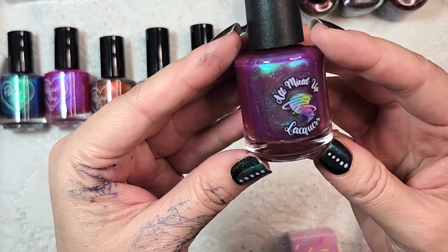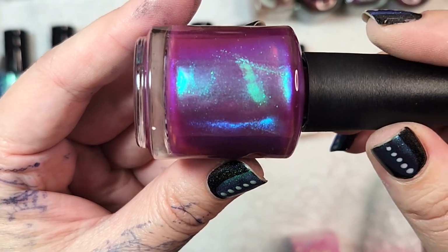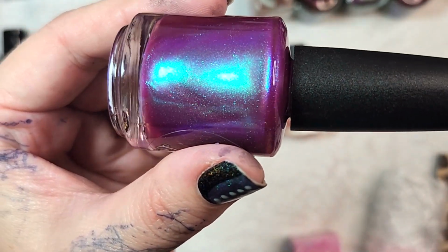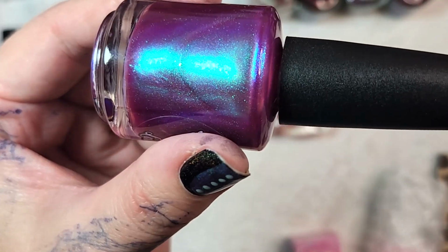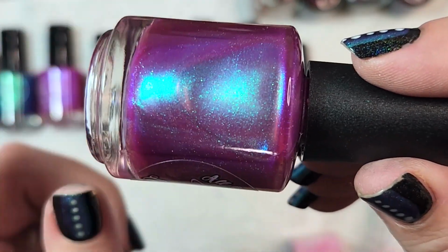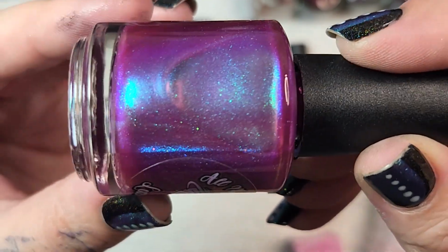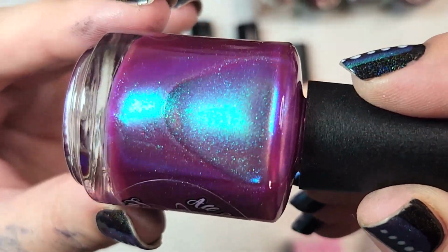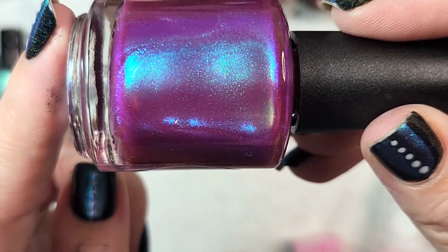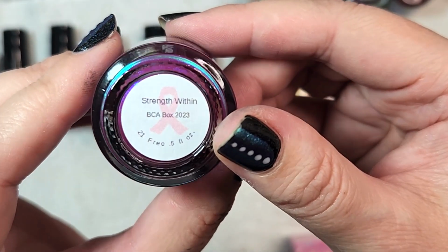And here is that All Mixed Up Lacquer, Strength Within. This is that one that I had to go track down to make sure I'd gotten it. This is a really beautiful shade of this grapey purple, and it is jam-packed full of this shifting shimmer that goes from blue to green. I want to say there's also a secondary particle in here that's slightly larger than the main shift that I'm seeing flashing in pink. Maybe it's a holo, I can't quite tell, but this one, this is amazing. So that was All Mixed Up Lacquers, Strength Within.